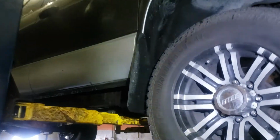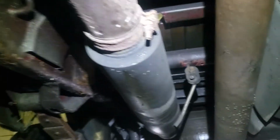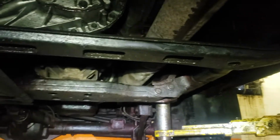So this guy, he actually did an extremely good job on this truck. I was looking under here, he said he coated it every year with oil and red grease, and I can't find a spot he missed. He did a really good job every year, and the truck's in fantastic shape. It's very hard to find a Ram like this year that doesn't have holes in the rockers and the corners and the bed, etc.